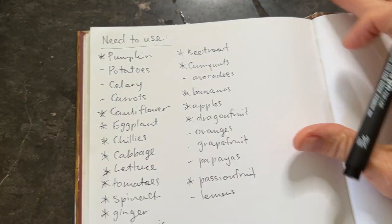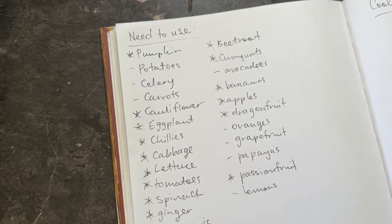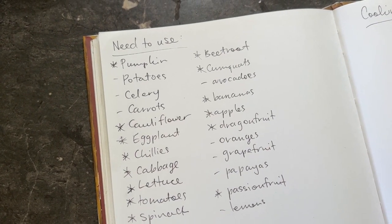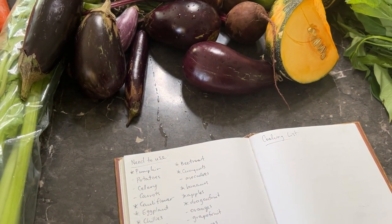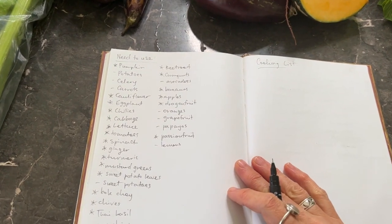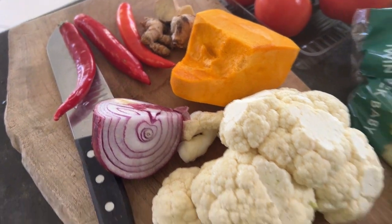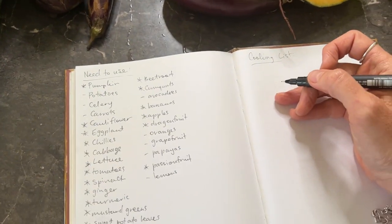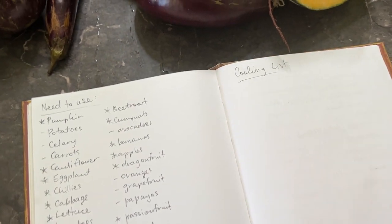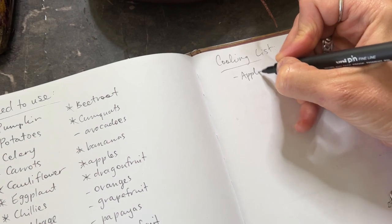Okay, straight away I can see a couple of things that I want to make. We often do large meals and then freeze some. And the kids take them to work in thermoses, and they eat breakfast, lunch and dinner. They pretty much have a good meal. So one of the things I'm going to do is use up this pumpkin and onion and cabbage and some of the apples, and I'm going to make the apple and pork belly hot pot from Life Changing Food. So I'll write that one down.